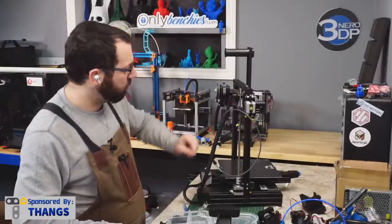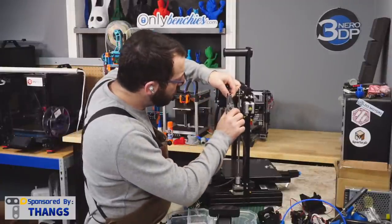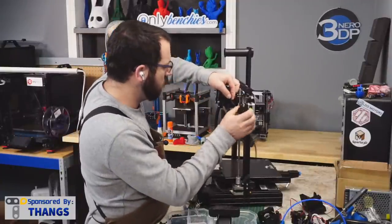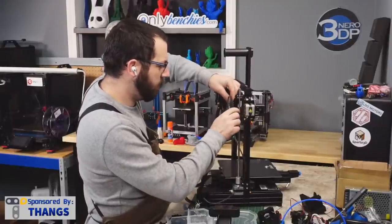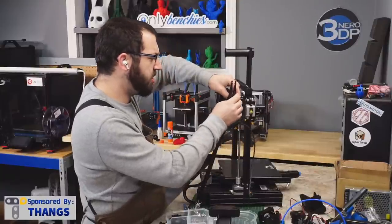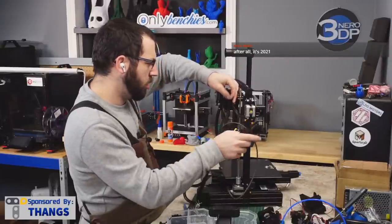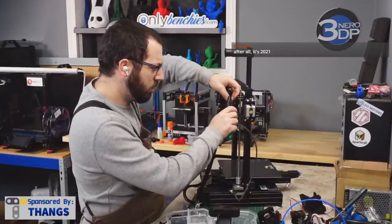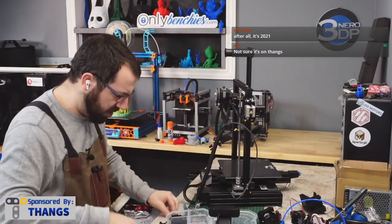I gotta strip the wires first. So I'm hoping this isn't gonna take too long. We're gonna get it up and printing. And then some stuff did come in for Toasty Boy, so I'll go over that. And then maybe we'll chat about the CNC project later too.